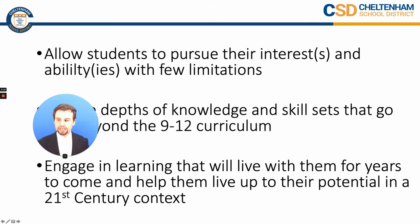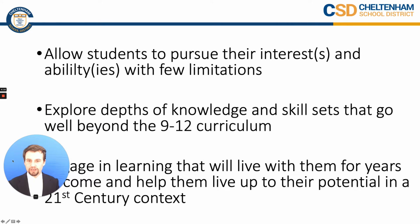So here's the basic goals. Number one is to allow students to pursue their areas of interest and the areas that we have identified that they have particular gifted ability sets, and to be able to do that with few limitations, to tear down the barriers and let the students run as far as they can with their interests and abilities. That's one of the things that we can do for them.